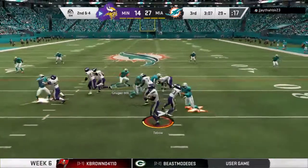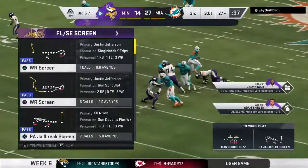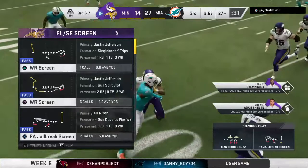2nd and 4. Firing quickly here, and that's complete. And they take him down, losing yardage back at the 27. Call it a loss of 2 on the play. And all of a sudden here, it's third down.